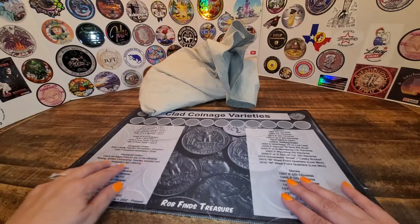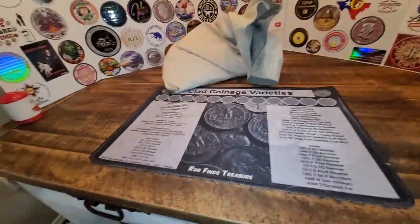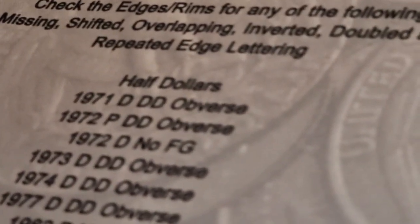Now, what I plan to do during this hunt is I got Rob Finds Treasures mat here, and I'm going to look at this section right here that deals with half dollars. So let me go ahead and zoom in, adjust the camera here, and take a closer look. See if I can get it to focus.